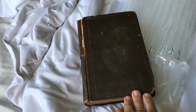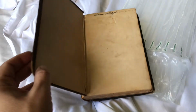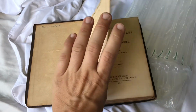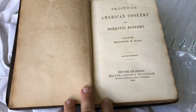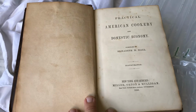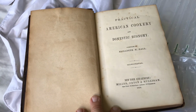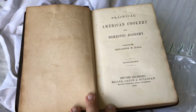I don't know about you, but if I see a book that's published in the middle of the 1800s full of beautiful old recipes for like $11, I can usually finagle that into the budget. How beautiful is this? So, I'm not outside hustling doing homesteady things today, but I thought you might like to take a gander through this beauty with me. Let's take a look.